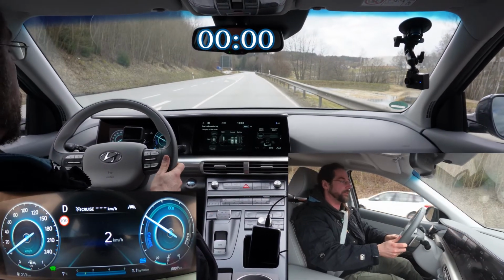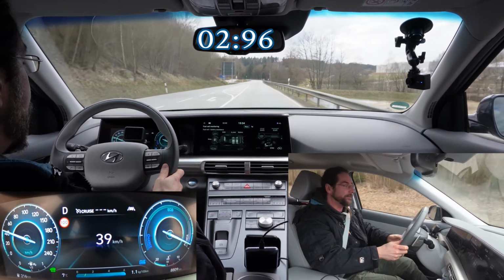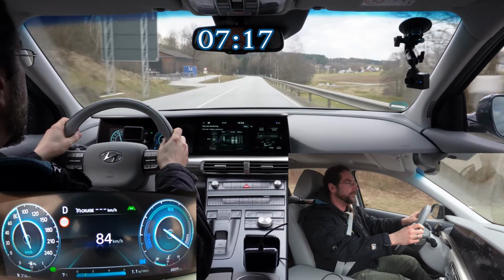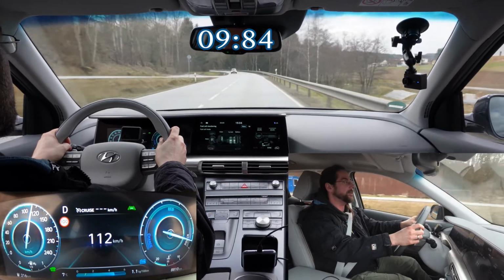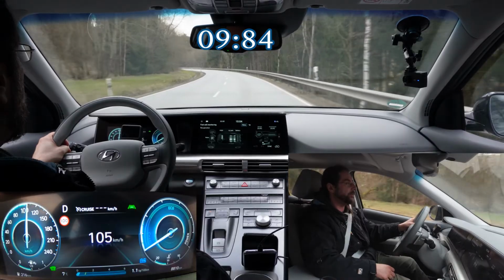Okay, 3, 2, 1, full. Do I get full power? Yes! We need to go to 104. I feel a tiny bit of torque steering, but it's fine. And there we go. 104 is 100 kilometers an hour GPS speed.